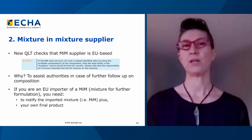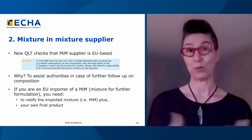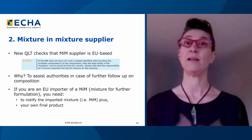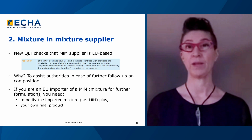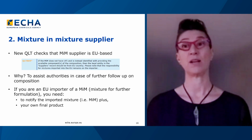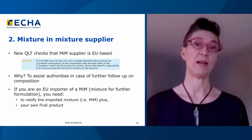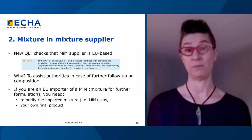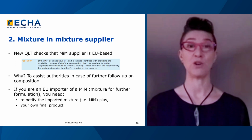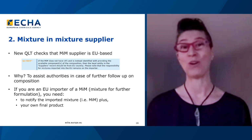The second issue that I would like to address here is the mixture-in-mixture supplier. So with the October release, we have also introduced a new quality check that looks at the MIM supplier and checks if it is EU-based. Why? Well, this is to assist authorities in case they would like to further follow up on the composition of that MIM. Now, if you are an EU importer of a MIM or a mixture for further formulation, then you need to consider whether or not you need to notify that imported mixture, in addition to your own final product.